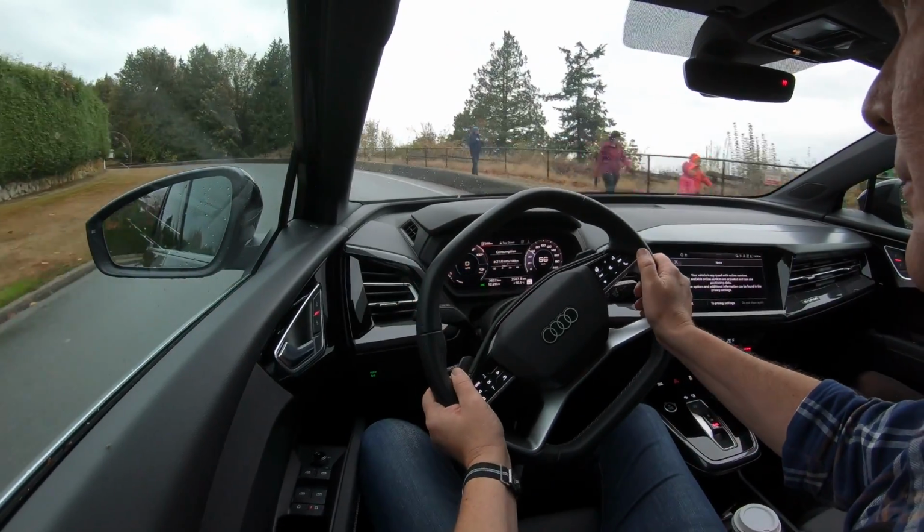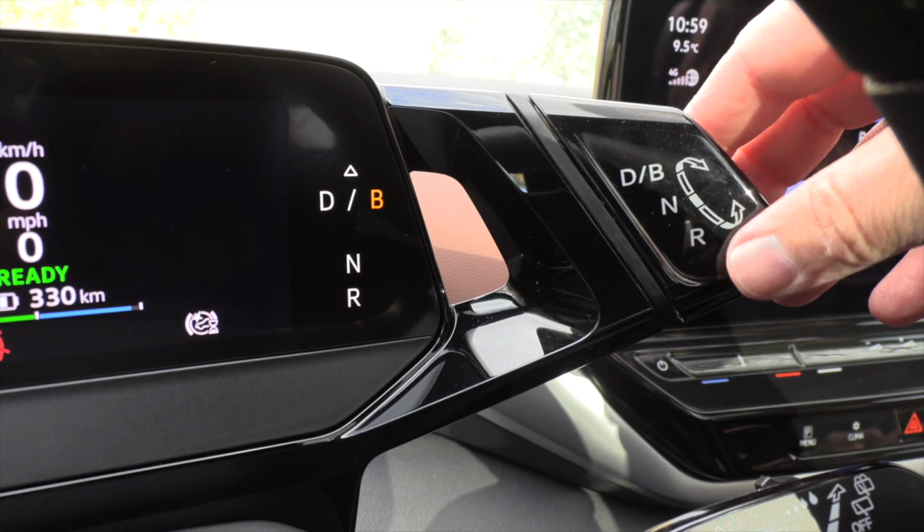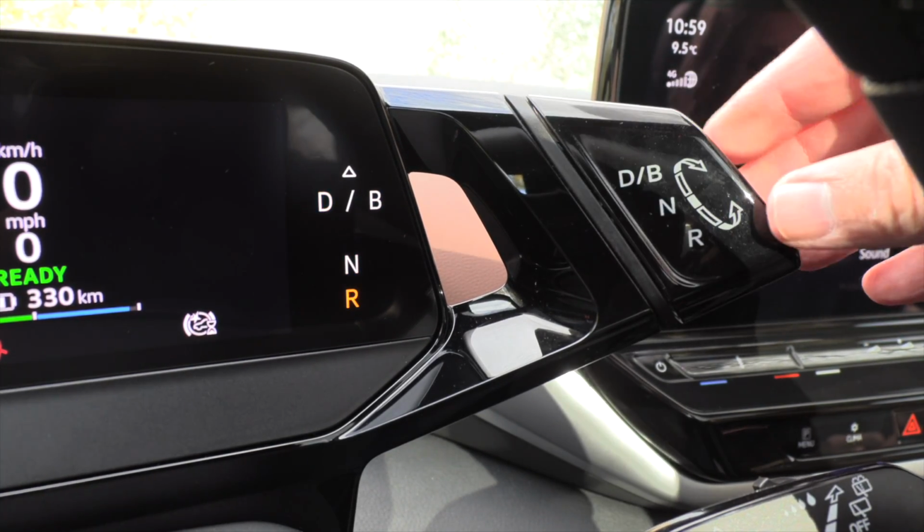And Andrea hates one thing about the ID.4, and what is that? What do I hate about the shifter? The quirky shifter. My goodness, I cannot stand it. I can't do it. I can't do the quirky shifter. And another thing I don't like about the ID.4, the windows. Yeah. What do the windows do, Zach?